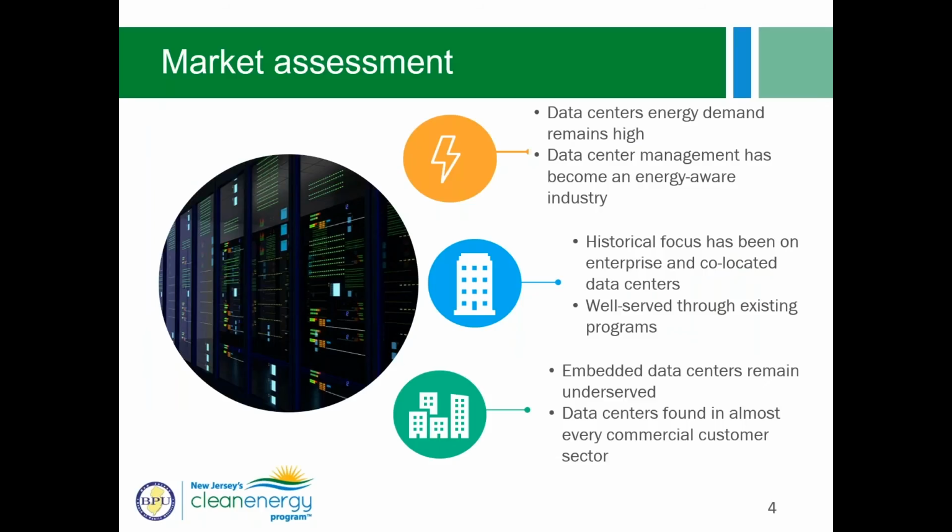So starting off with an overall market assessment, the demand is still very high and it's still growing. And the data is increasing, and therefore data centers are a segment that induces capacity that we're very cognizant of, and we should all be cognizant of as an industry. Data center management has become a very energy aware industry. When I talk about the historical timelines of the last 15 to 20 years, it's been very impressive to see just how aware it's become, with all of the competing priorities that we'll discuss in a few minutes.